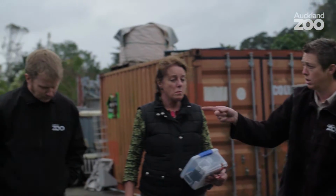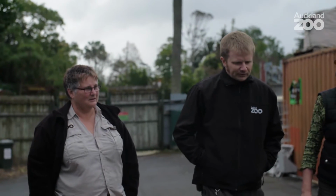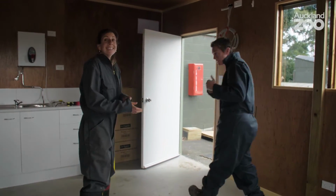So we'll be crating him this afternoon, and from there he'll be lifted up onto the back of a truck. He's going to be on the back of the truck right the way to the airport, then the fun really begins.